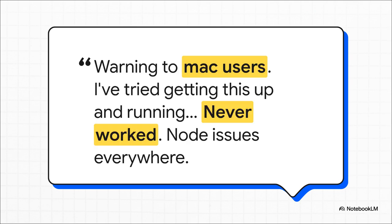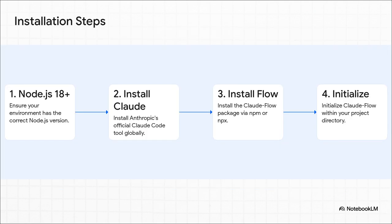And then you have the practical, real-world struggles. This user, email I just made, is warning other Mac users about significant installation problems, pointing to Node.js issues that stop them from even getting started. This, of course, is a super common challenge for any alpha software. Now, the official installation process looks pretty straightforward on paper. Make sure you have the right version of Node.js, install Claude Code, install Claude Flow, and initialize. But as we just heard from the community, the reality of getting an alpha tool up and running can sometimes be a whole different story.